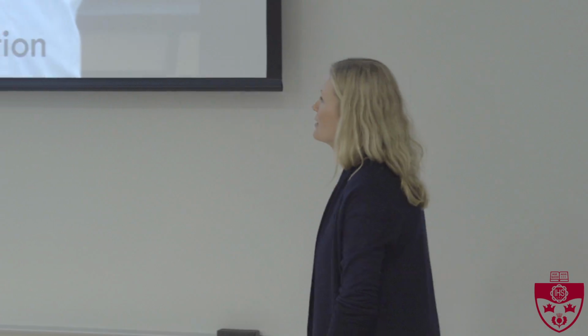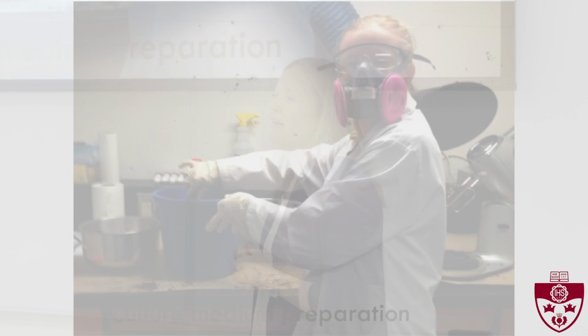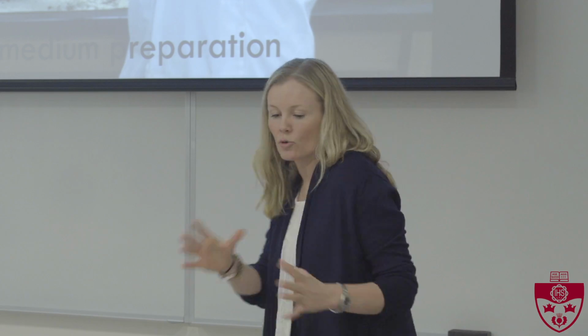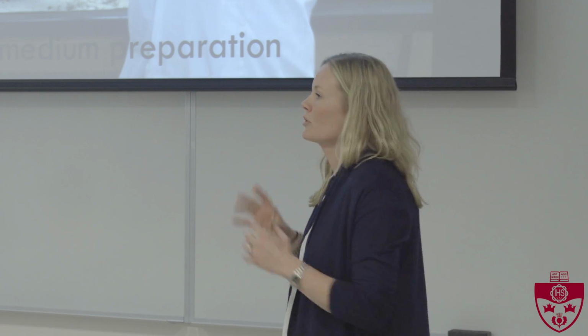And what it involved, so this is me mixing up the culture medium, and Julianne and I spent many, many hours in this dusty little lab mixing the soil for the earthworms to live in. That's the soil for the culture where they're happy. So it needed to be nice and clean, no contaminants or anything.